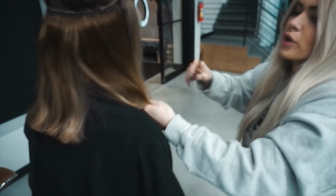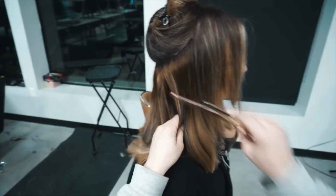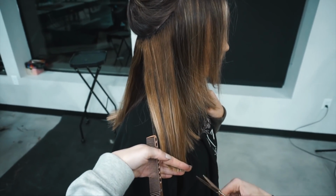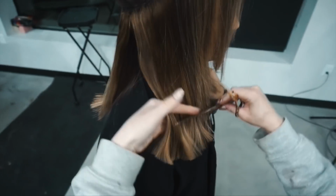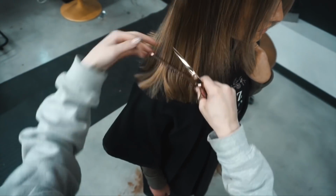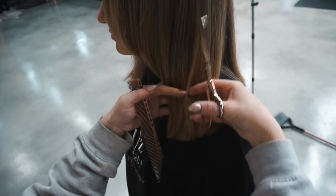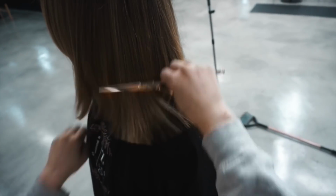And then what I'm gonna do is bring it forward. Have you look up now? And I'm having her look up, and then I'm bringing it around the shoulder, and then I have my fingers held at that angle. And I'm just gonna start kind of fine-tuning the front where I want it. Okay, maybe look that way.